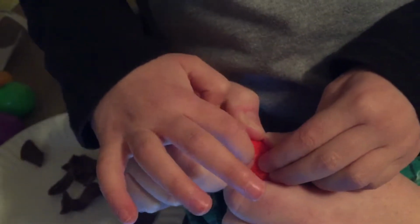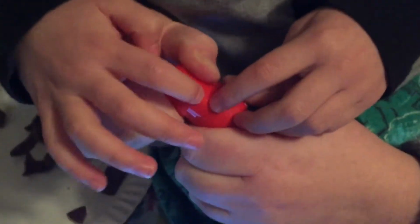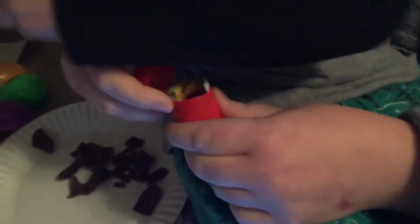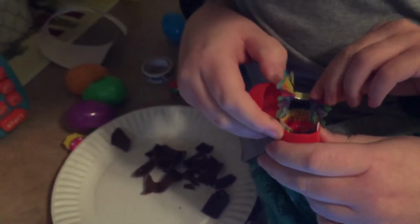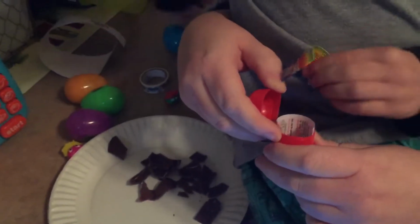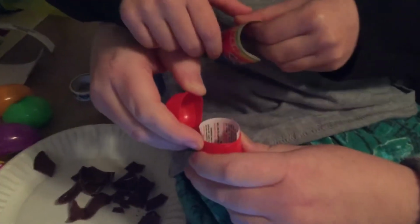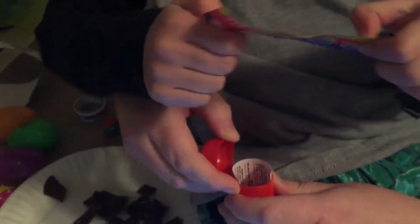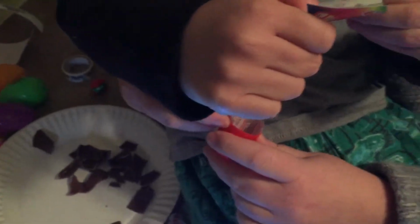Let's see what's in here. Okay. Let me help you. Here we go. Ready? Let's see what's inside. What'd you get? A butterfly. The butterfly surprise. We have the wings, and we got a little flyer. It's some stickers. And some stickers. No, it has a real fire.